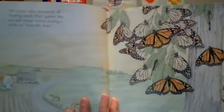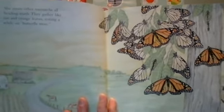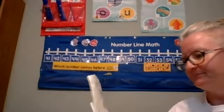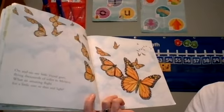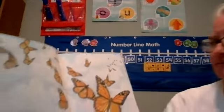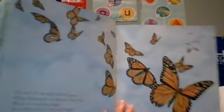Oh, wouldn't that be so cool if we could see a butterfly tree filled with monarch butterflies? Oh, how awesome that would be. On and on, my little friend goes, flying thousands of miles to Mexico. Mexico is not Florida. What an amazing flight for a little one so thin and light.